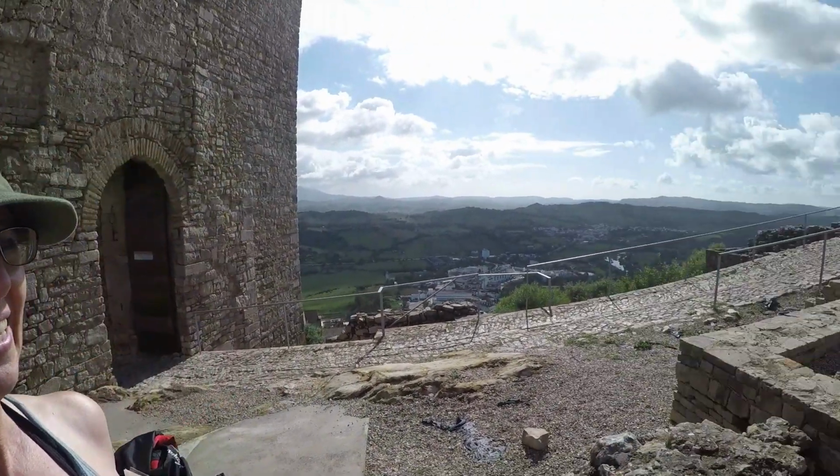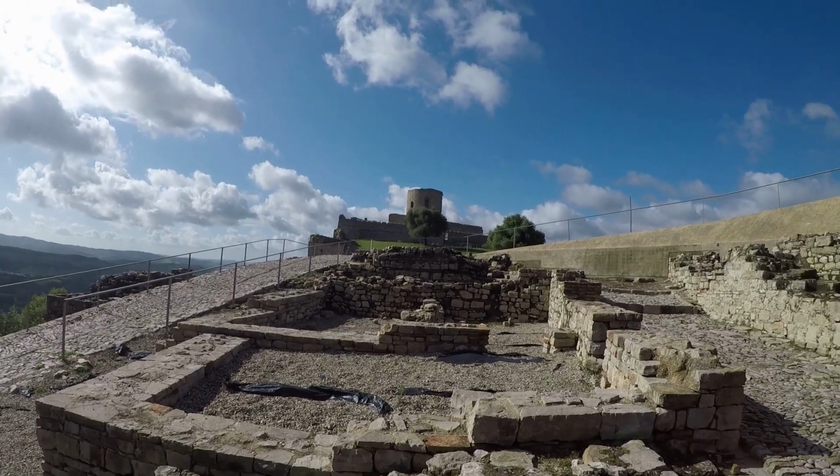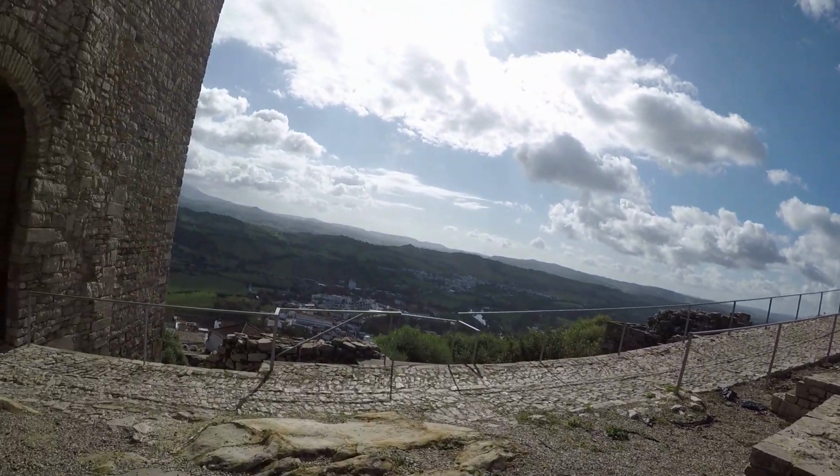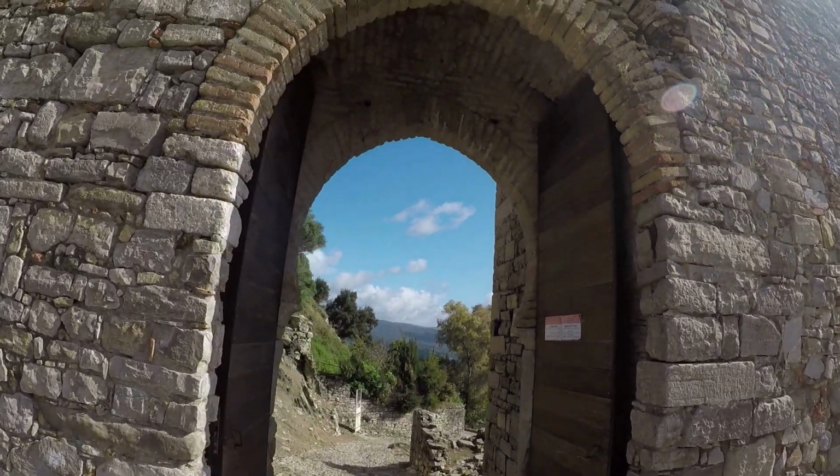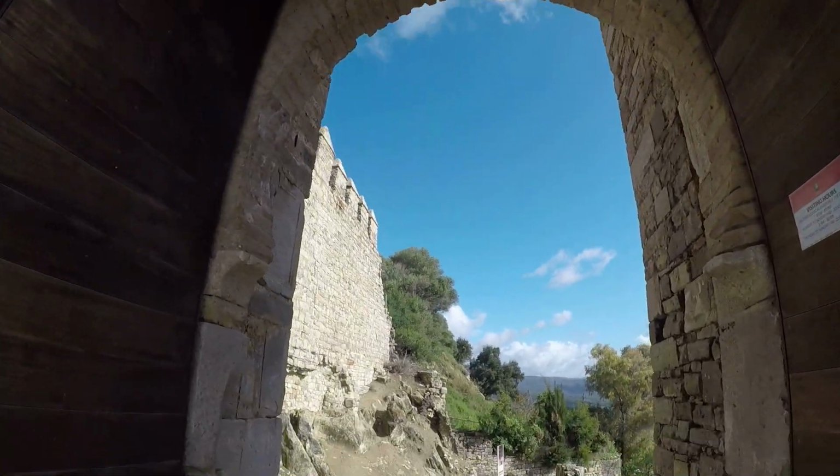Castle. I'm sure it's much more interesting once you've got the blurb from the information centre. So if you come Wednesday to Sunday, you can get some info and understand what all these refurbished ruins are, because I haven't a clue. Not a clue. But it's quite lovely here, very peaceful. Goodbye to the castle.